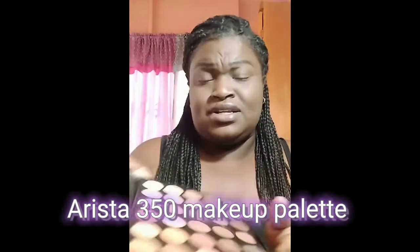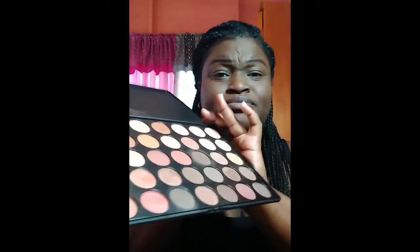Now I normally would take this Arista palette, and you can see it's more nudes and pinks and warm colors. And I'm just gonna fluff out a color on my eyelid so it wouldn't look flat, right? So I'm gonna use like a brown shade.